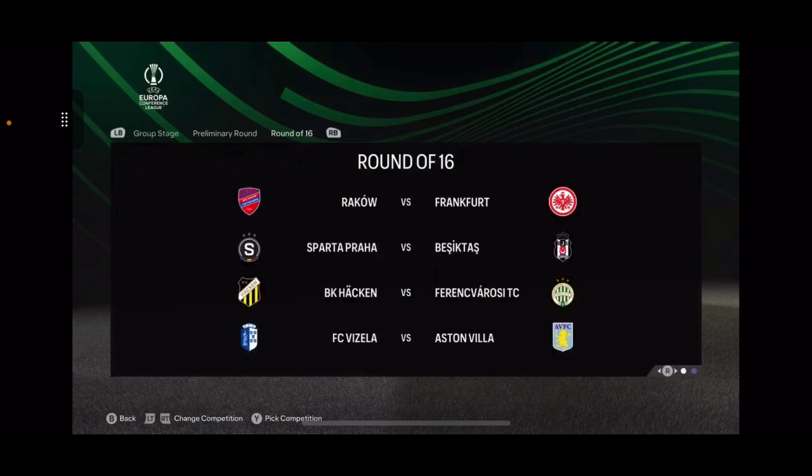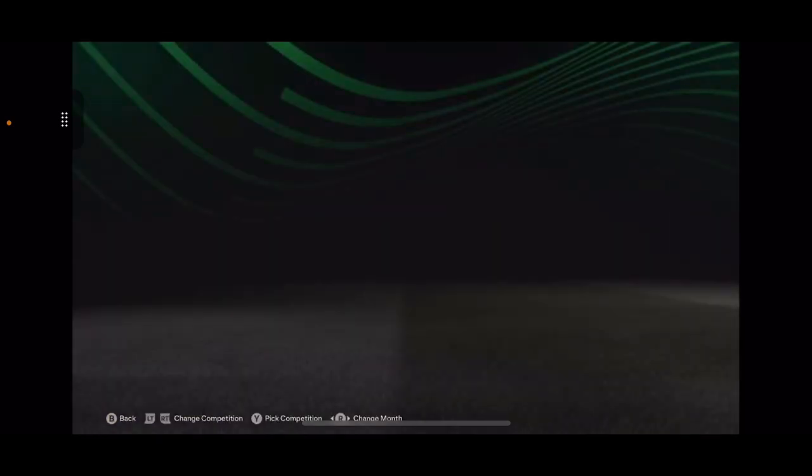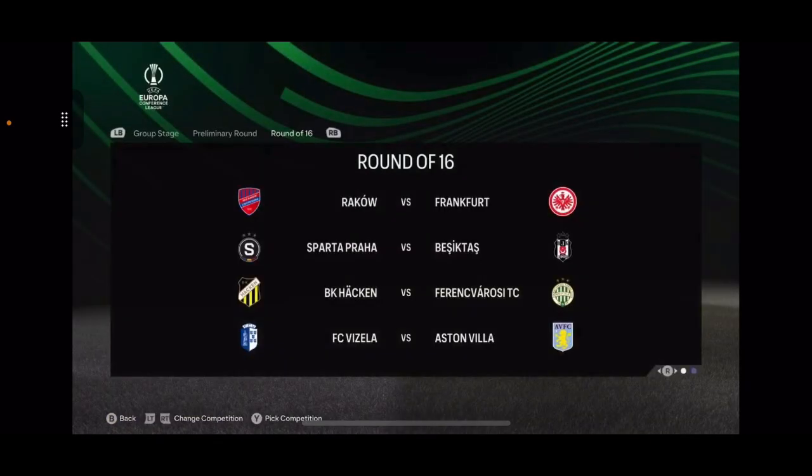So the round of 16 draw, what we got? We got Rakow versus Frankfurt, Sparta Praha versus Besiktas, BK Hacken versus Fiorentina, and so bad pronouncing these clubs' names, man. FC Valencia take on Aston Villa. I swear, if FC Valencia knock out Aston Villa, I'm going to be shocked. It's going to be the same thing as Liverpool versus Real Betis. Because Aston Villa are a top side. Oops, my bad, I accidentally pressed that one. But yeah, I'll be shocked if Valencia knocks out Aston Villa.